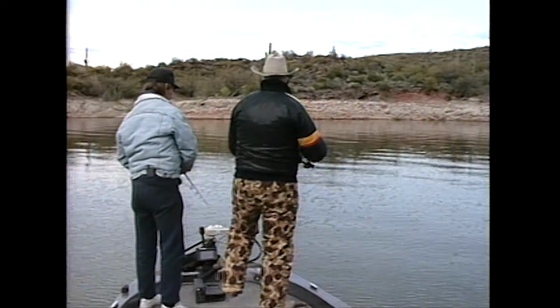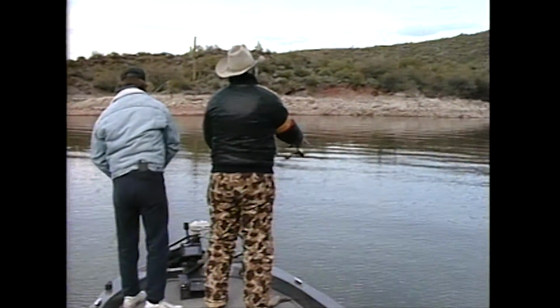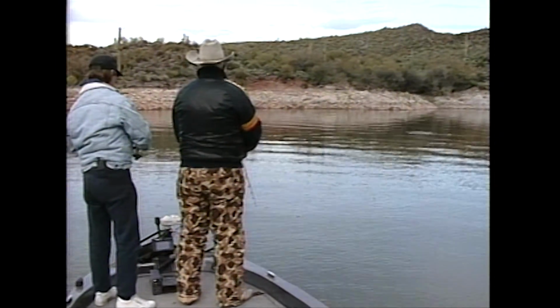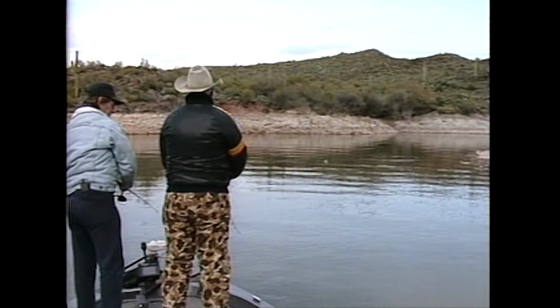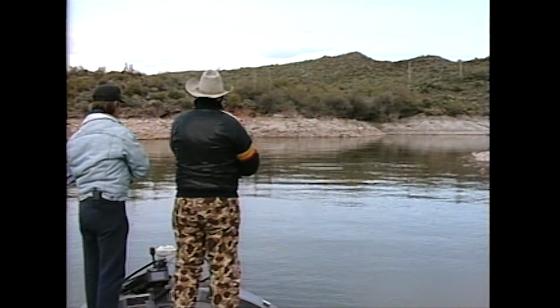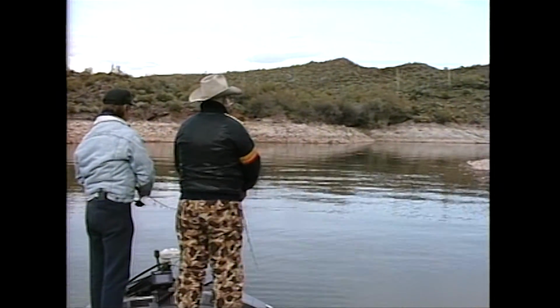And really, we've caught everything. Like right now, we're in 6 to 8 foot, and we've caught everything, John, within 6 to 10 foot of water. That seems to be the everything range we've caught. Now there's a lot of fish out there at 25 to 35 foot, but those are sure not as easy to catch.